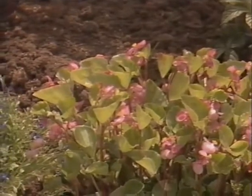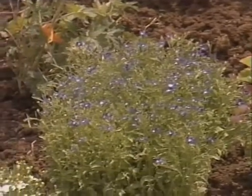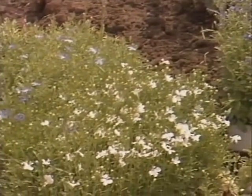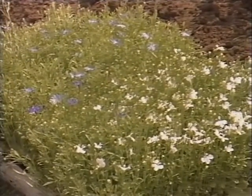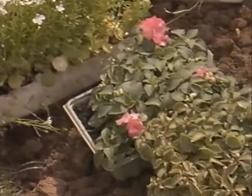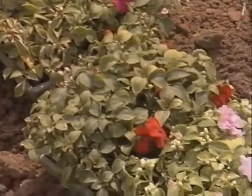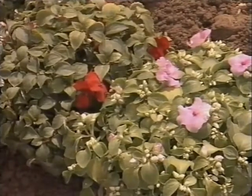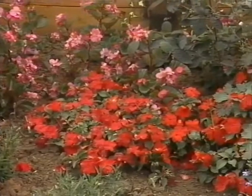In the front of the border, I would use lobelia. Again, they'll grow quite well in shade too, and they form great mats of flower. You can buy these in dark blues, light blues and whites, and they look really good. And I'm very impressed with the new varieties of impatiens too. Lots of different colours again, and they'll give you a show right the way through the summer. The border is going to look pretty good once you've planted it, but within a couple of weeks it's going to be a real blaze of colour.